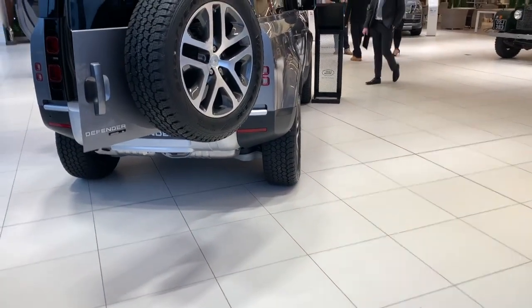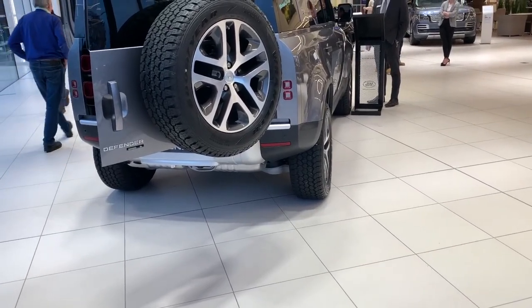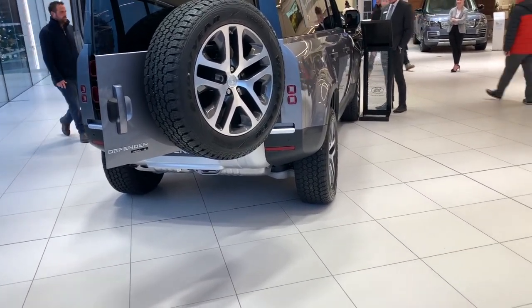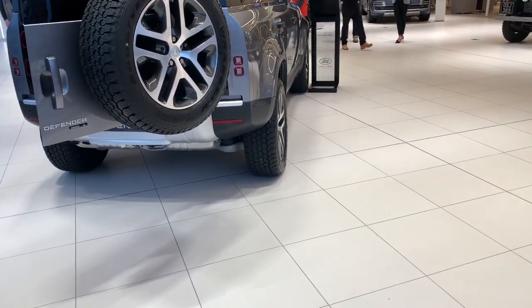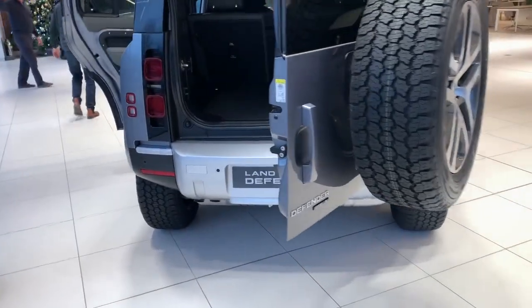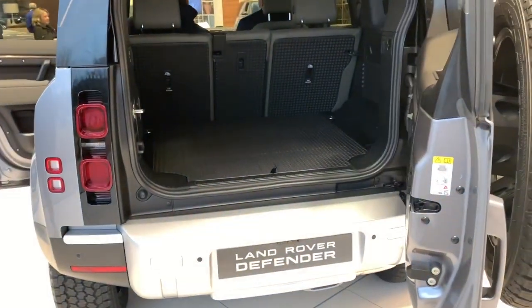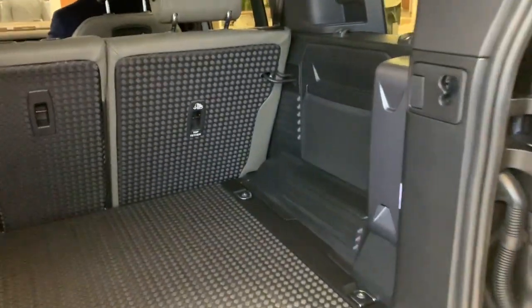We've also got, as you can see on this one, the upgraded tyres. These are the off-road tyres, and this is the 20-inch upgraded wheel on this one. I think you can get these in a high spec if you just select these, but these have been over and above the steel wheels, or I think these are 20-inch. Now, coming into the back, we can see it's been well appointed with rubber and hard surfaces.